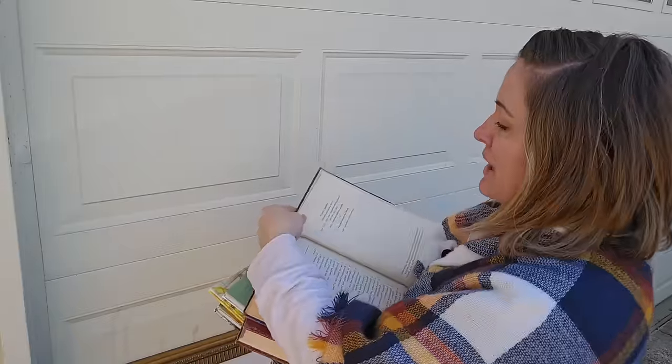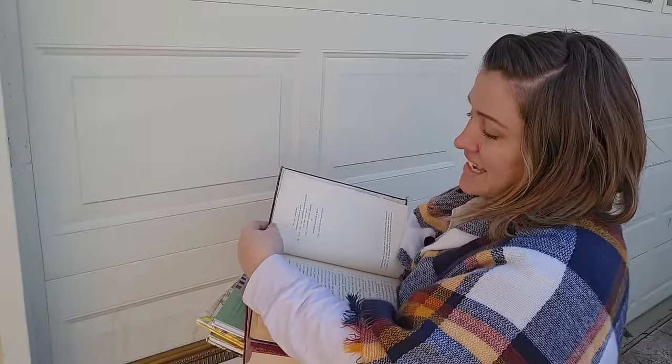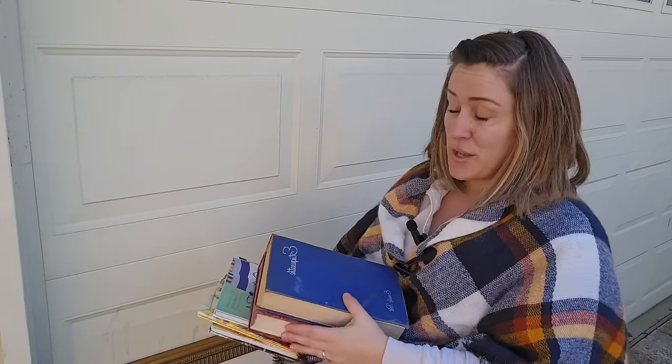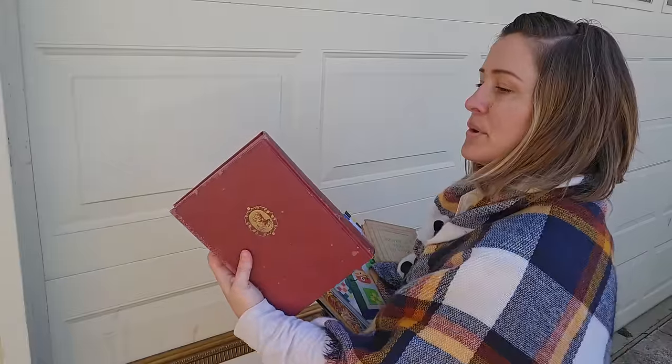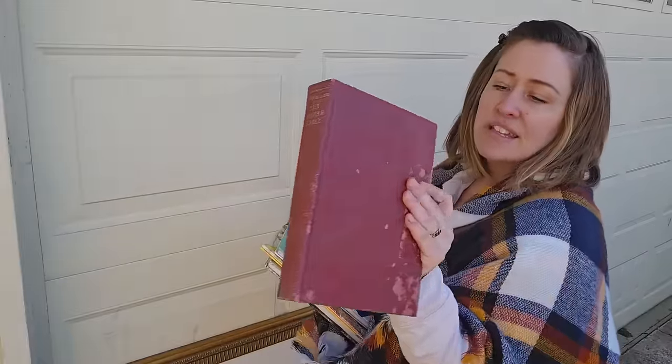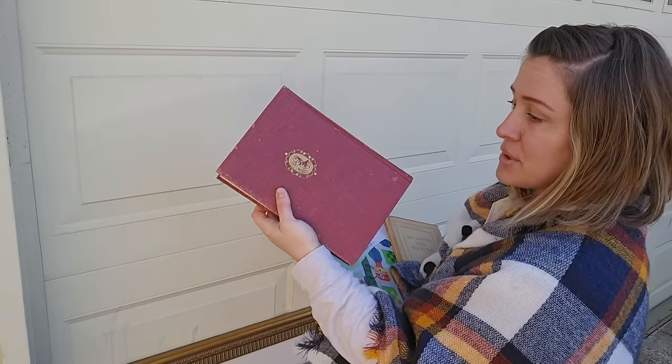1950. Yep. Copyright 1950. Revised edition started in 1927. So these are some old school etiquette rules. Next, I have a book called The Renaissance. And it is just a really pretty looking book that I think would look good with my antique Valentine's decor style I'm putting in my booth.